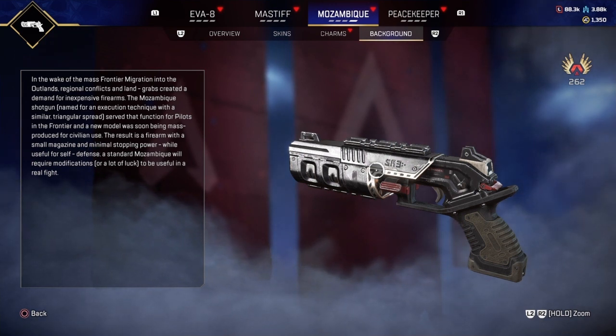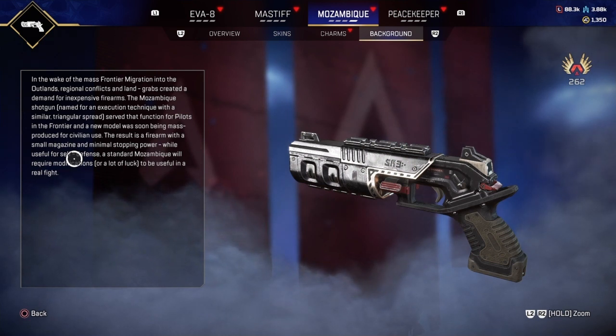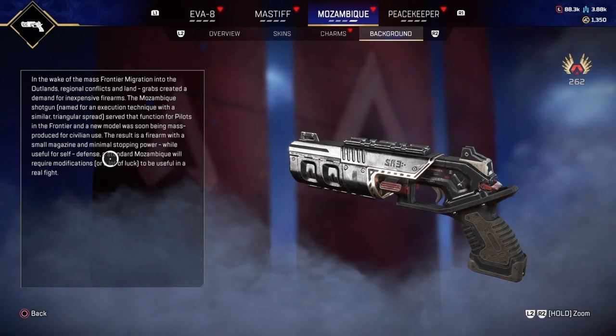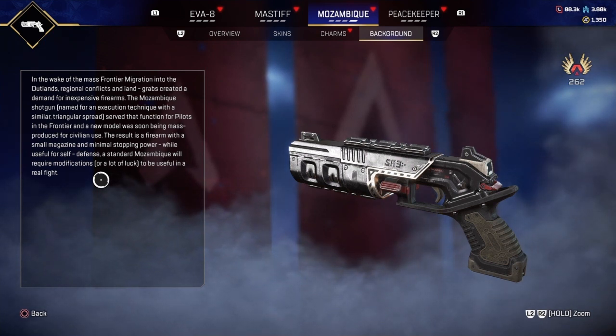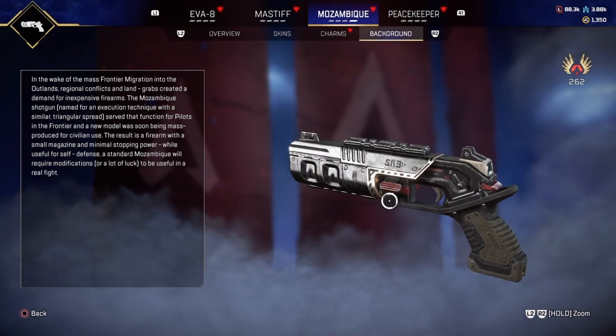The new model was soon being mass-produced for civilian use. You know, the one was 3 rounds, but it soon got buffed to 6 rounds. The result is a firearm with a small magazine, not that small anymore, and minimal stopping power, but used for self-defense. A standard Mozambique will require modifications and a lot of luck to be useful in a real fight. But if you have 2 of them and a purple bolt, you're good.